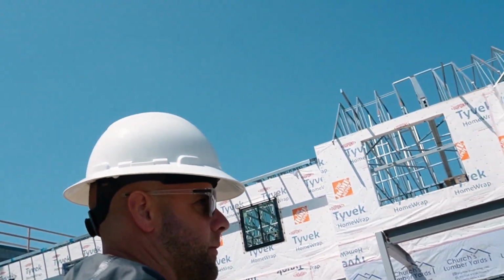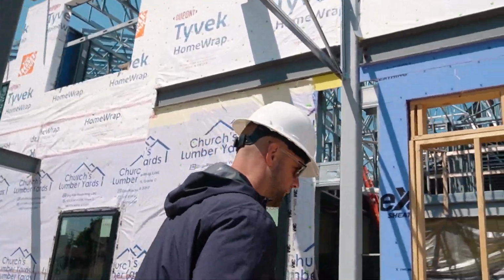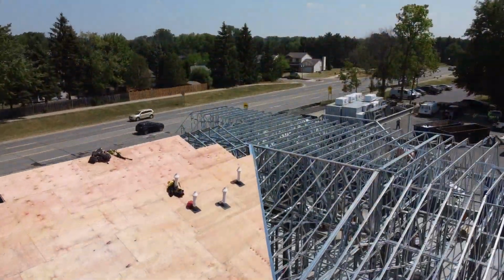Yeah, it's a big building. So essentially it's just like a figure eight, right? There's a center courtyard, watch your step. A little tiny roof line in the middle. I'll show you, you'll see it in the middle. But it's a nice low pitch, nothing to it really.